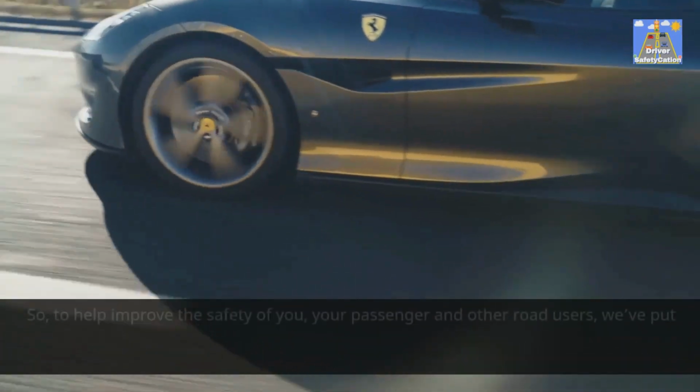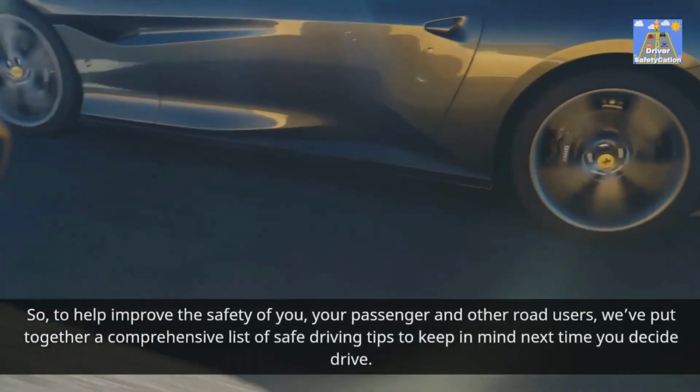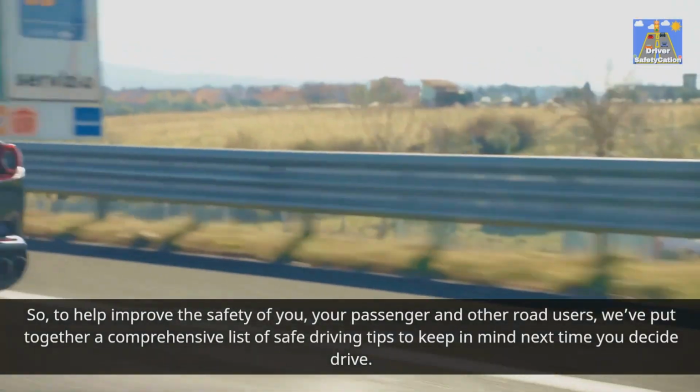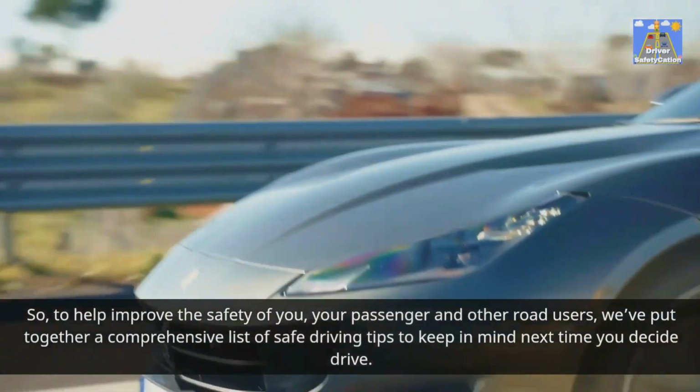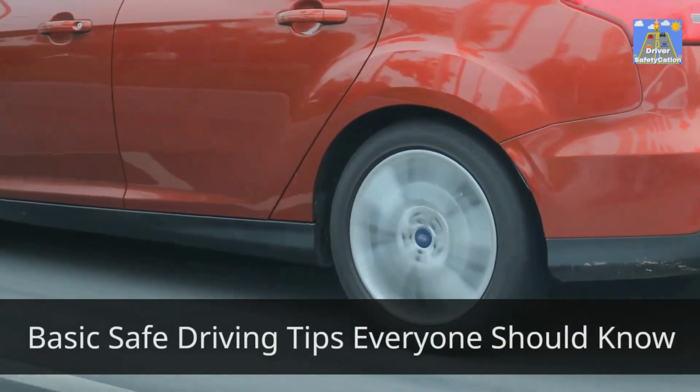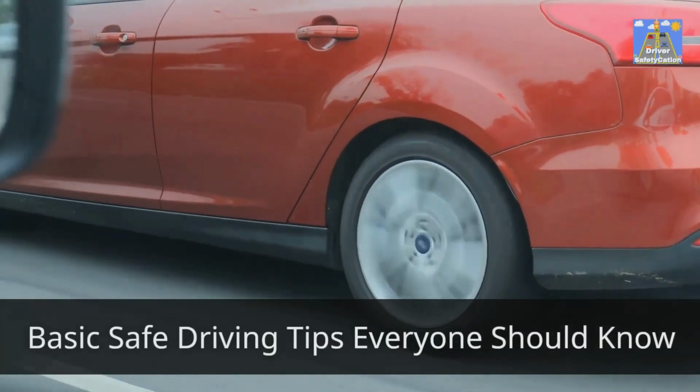So, to help improve the safety of you, your passengers and other road users, we've put together a comprehensive list of safe driving tips to keep in mind next time you decide to drive. Basic safe driving tips everyone should know.